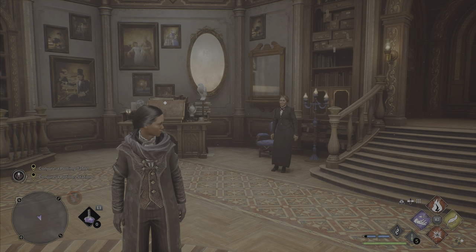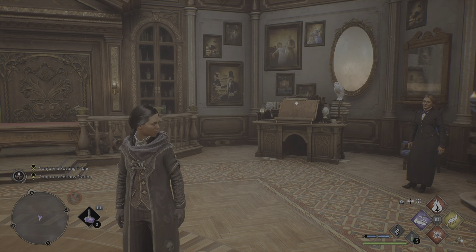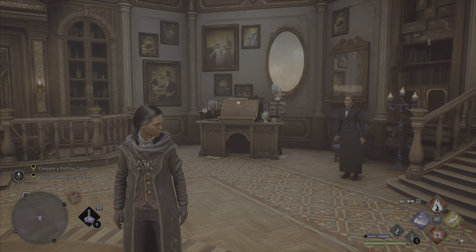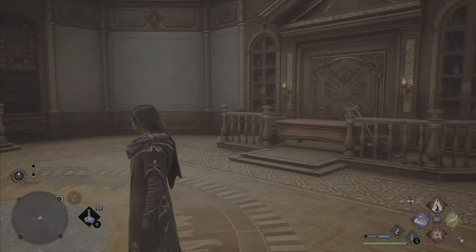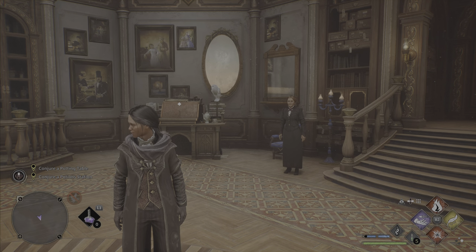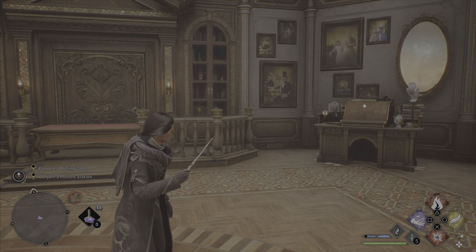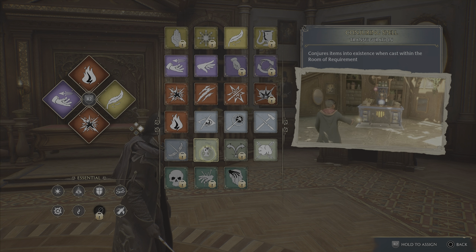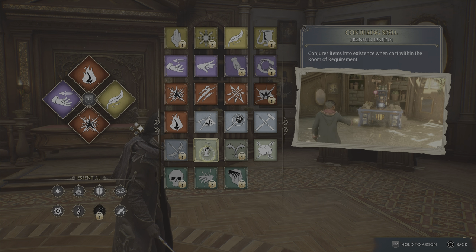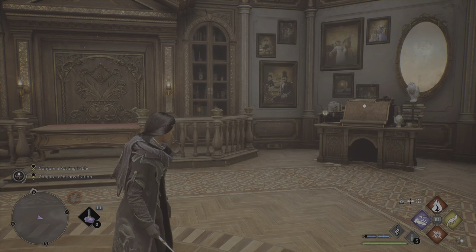All right guys, let's continue. Let's get these potions table and station in here. No, we had to assign conjuring spell. We'll quickly put it on here for now.